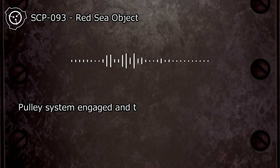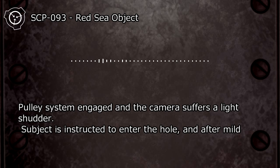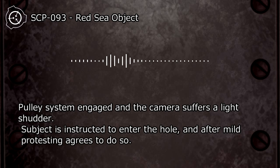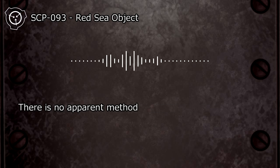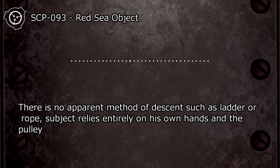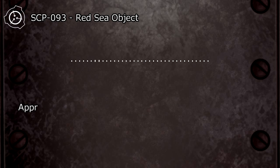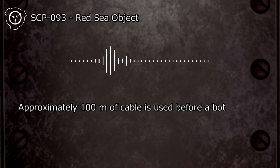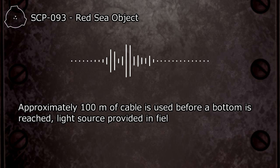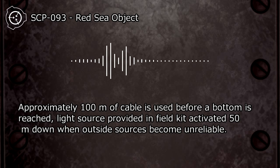Pulley system engaged and the camera suffers a light shutter. Subject is instructed to enter the hole, and after mild protesting agrees to do so. There is no apparent method of descent such as ladder or rope, subject relies entirely on his own hands and the pulley system to slow the descent. Approximately 100 m of cable is used before a bottom is reached, light source provided in field kit activated 50 m down when outside sources become unreliable.